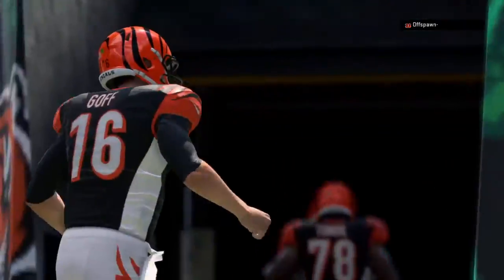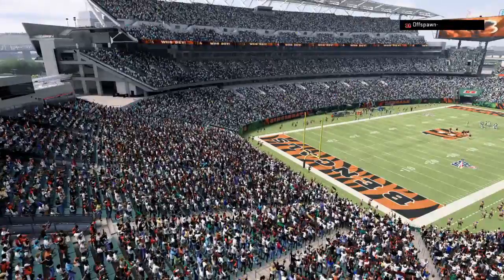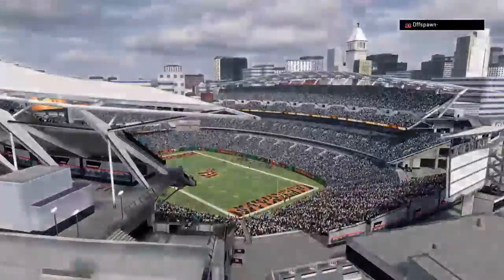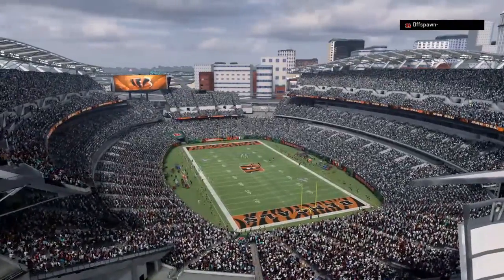So for Cincinnati, it's an important win for their postseason hopes as they at least get back to 4-5. They will hit the road next week for a date with the Oakland Raiders. Meanwhile, for Baltimore, the turnaround hasn't materialized as they fall to 2-7. And they'll get a chance to redeem themselves at home next week.